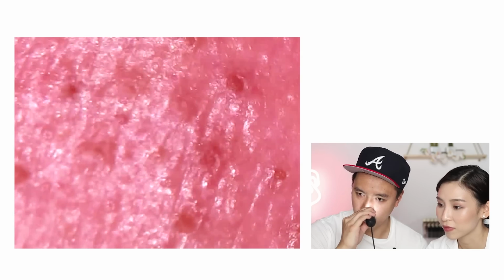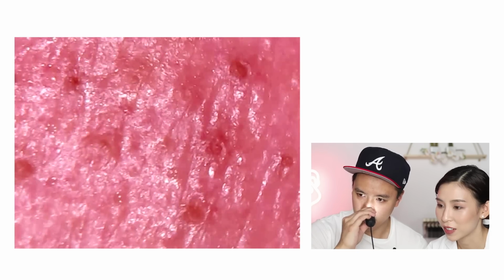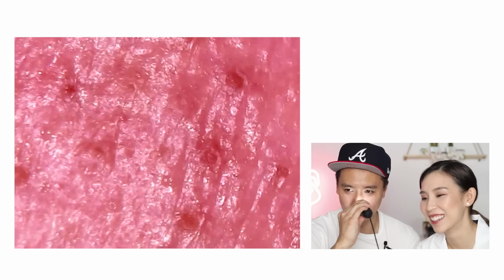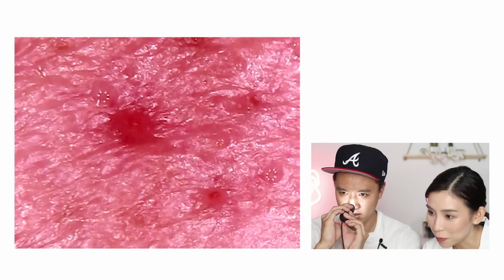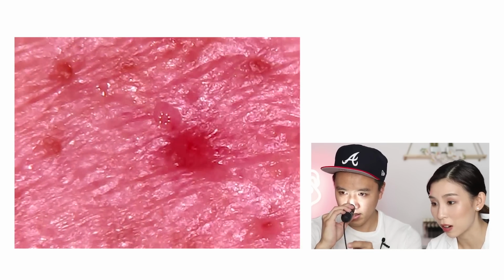It looks like there's still heaps of blackheads. I can see here, there's heaps of blackheads, right? But where the extractions did happen, it just looks like a massive gaping hole that's ready to be filled up. So, what do you do with that? Is that a crevice? Is that like a big hole? I'm not too sure what that is. That could be a big hole.